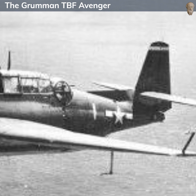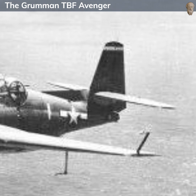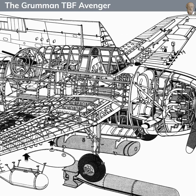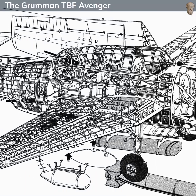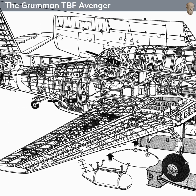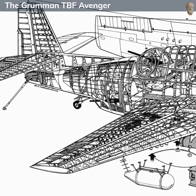The Eastern Aircraft Division of General Motors took over production, and the aircraft was designated TBM. The TBM-3, with a more powerful power plant and wing hardpoints for drop tanks and rockets, was the most numerous of the Avengers, with about 4,600 produced. However, most of the Avengers in service were Dash 1s until near the end of the war in 1945.